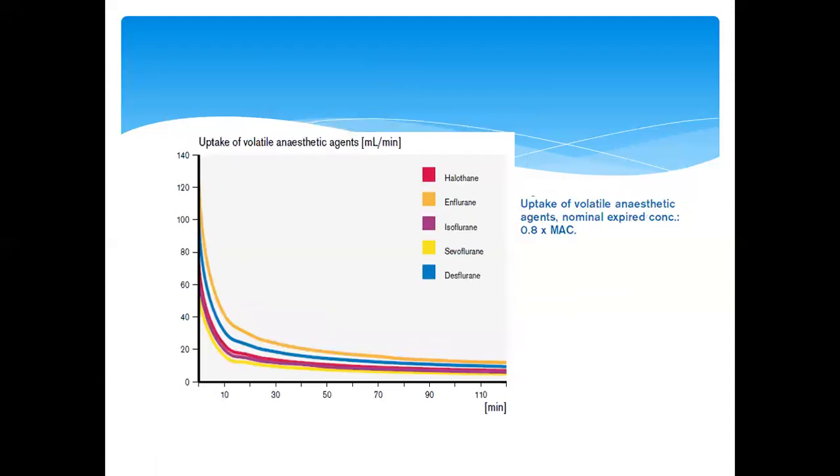Similarly, the previous graph had shown the consumption of isoflurane. This graph is showing the consumption of all our volatile anesthetics, right from halothane down to desflurane. And the thing which is common in all of these volatile anesthetics is that the initial consumption is high, and then as the time passes, the consumption of volatile anesthetic falls down dramatically.